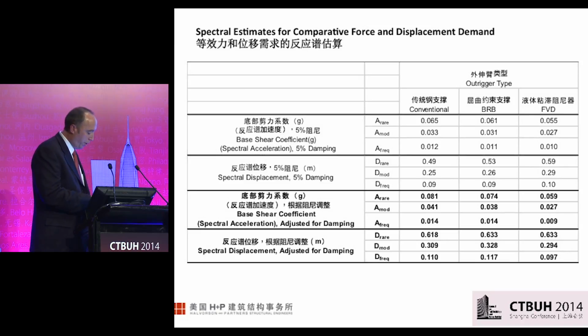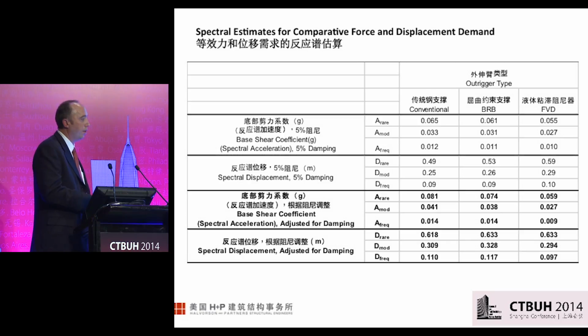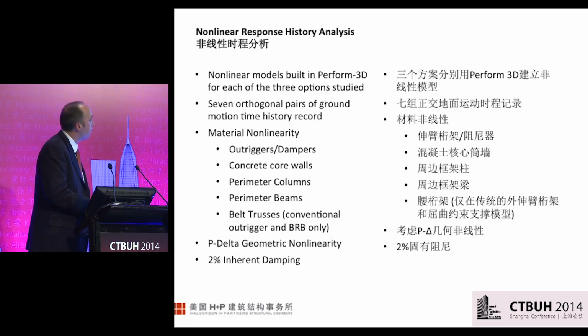But one of the interesting things out of this is we had an idea that, even when we were looking at the nonlinear analysis, the fluid viscous damper, implemented into the system, turned out to get very good response on the force levels that we would see at rare, moderate, and frequent. But comparatively, at rare displacements, the values were actually worse than the conventional system. So that's what we were looking for in the time history analysis, the nonlinear analysis.